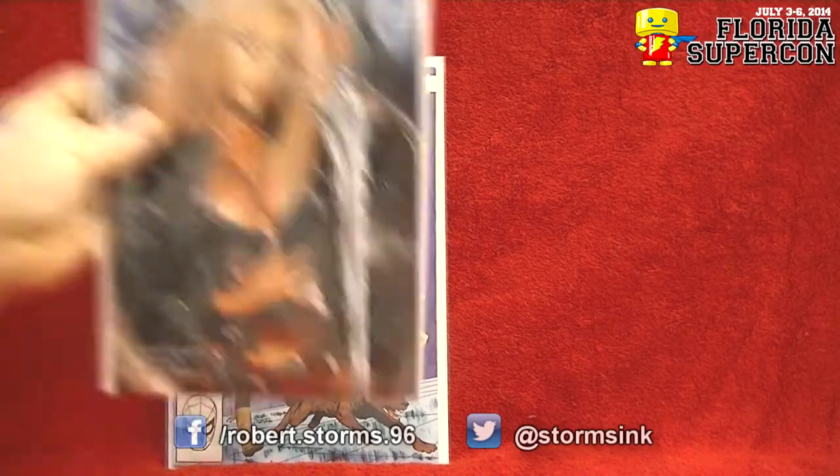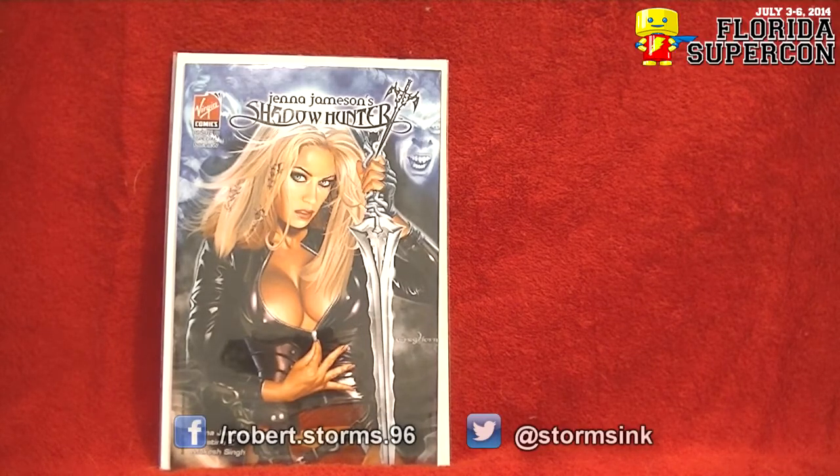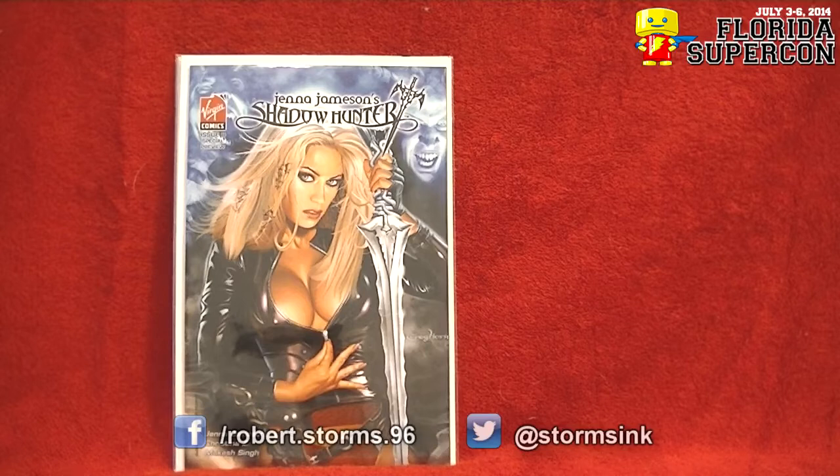And then I have Shadow Hunter. This was another book I found for $2. You know, Jenna Jameson on the cover. This was a book that I wanted when it first came out. They did have the rest of the run, but I am not interested in the run. I'm not interested in reading the run. I am interested just because I thought it was a kick-ass cover. It was a book I wanted a while ago, and I picked it up.